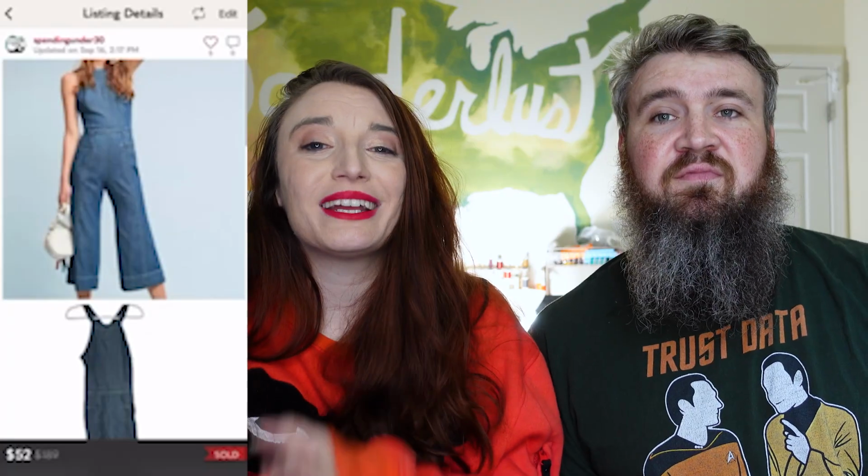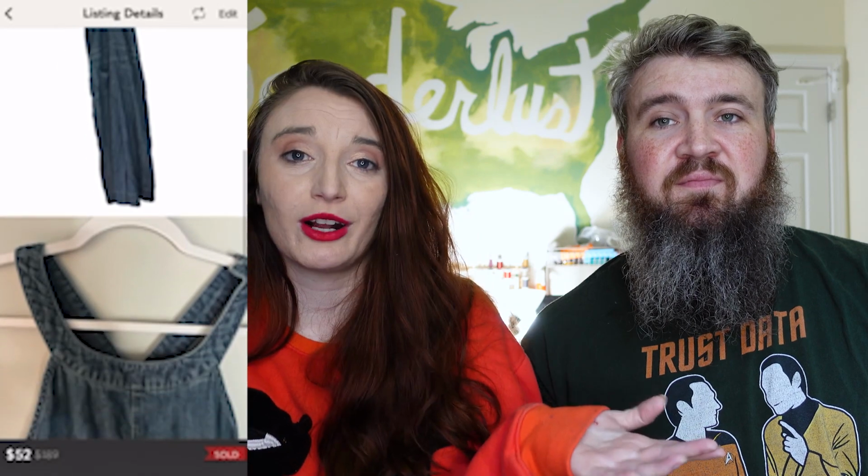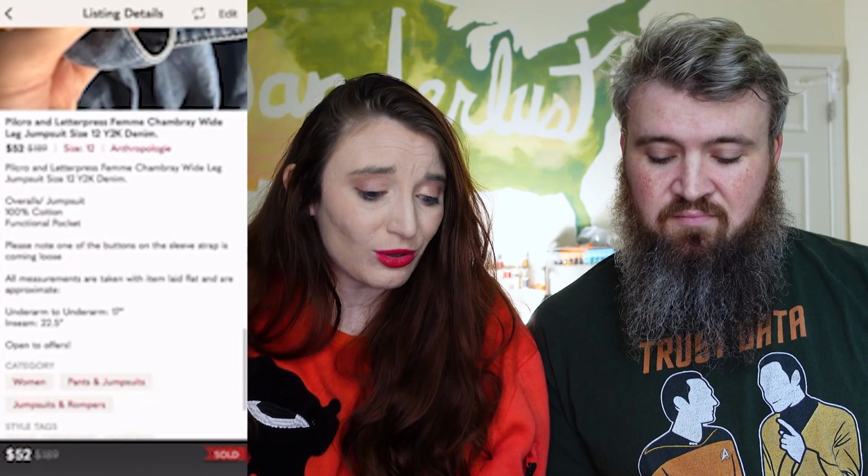This is a Pilcro and letterpress wide leg jumpsuit. If you've been watching us for any amount of time, you know we broke up with Pilcro. But as we said earlier, wide leg is in. And so we saw these, and they are very wide leg, and it was chambray, and it was really cute, and so we picked it up, and it sold for $52 for us, for Pilcro. That is amazing.